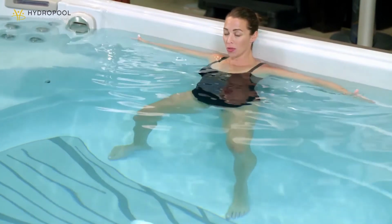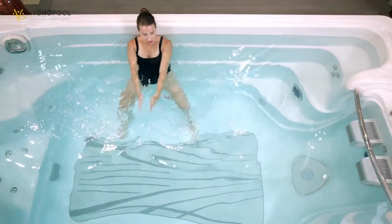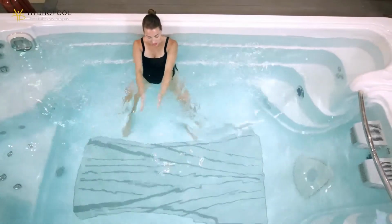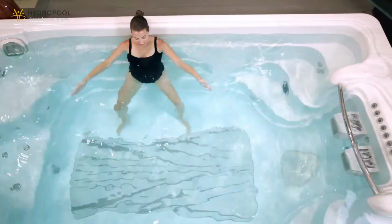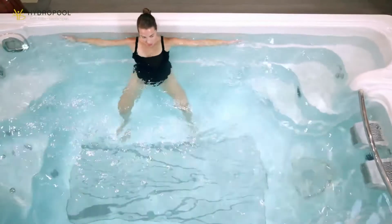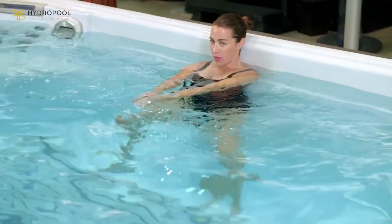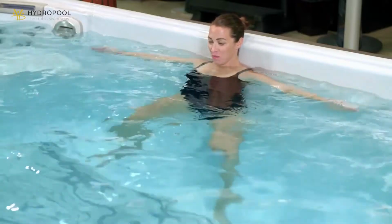So pressing the shoulder blades into the swim spa wall, we're gonna bring the palms together and then knuckles come back to the wall. So palms come together, knuckles come back to the wall. Good. Inhale, bring the hands together. Exhale, wide. Open up that chest, stretch. Inhale, bring them together. Exhale, wide. Good.